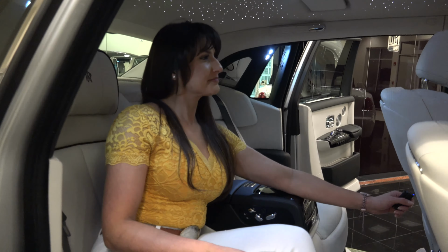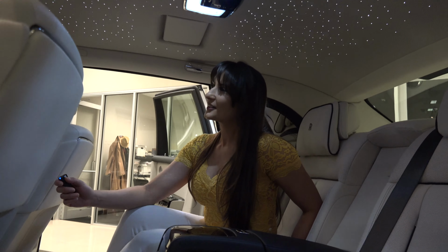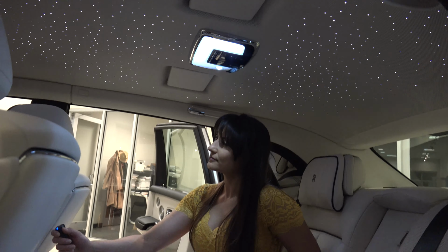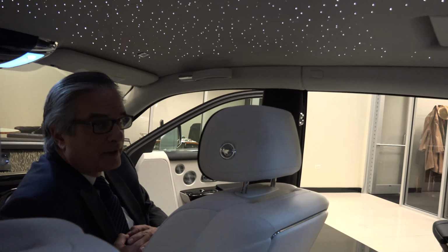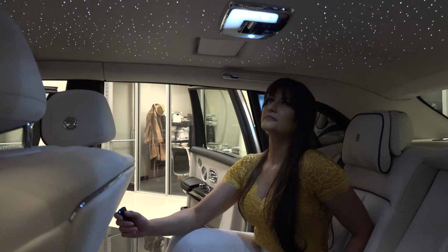Okay. In the Phantom, they've made this standard because they really didn't want to even put in a moonroof or a sunroof, where you can get that, because they wanted to make it the quietest car possible. The quietest car possible, and it truly is. Okay. It's a driving experience like no other. It's a car like no other.